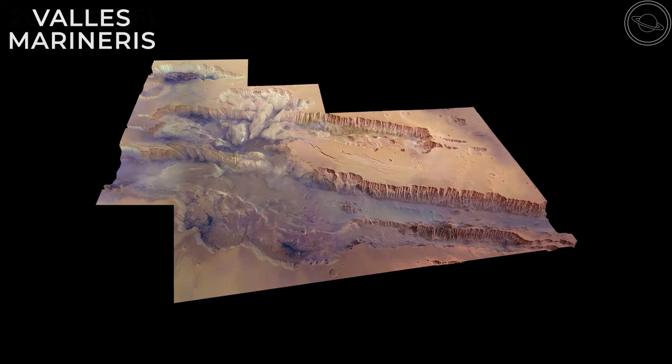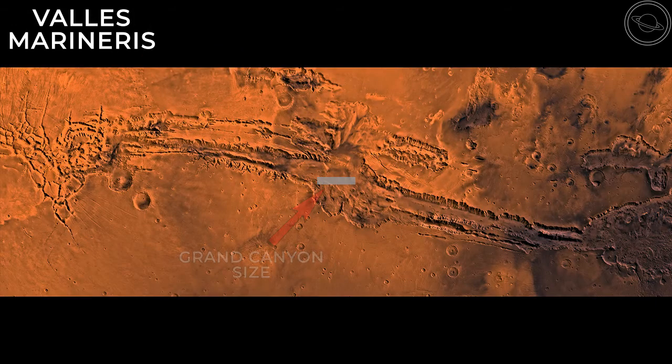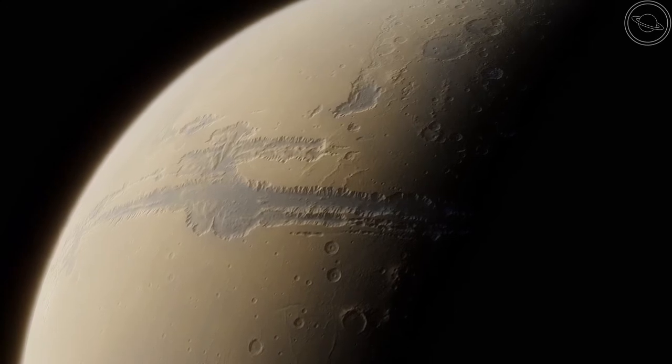The longest valley is called Valles Marineris, which is 3,000 kilometers long and 600 kilometers wide. For a comparison, this valley is over 360 times bigger than the Grand Canyon on Earth. The valley looks like a giant scar across the Martian surface, but it isn't the only one.